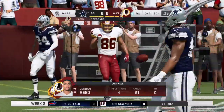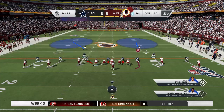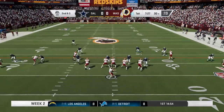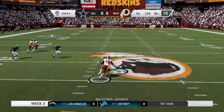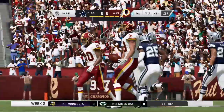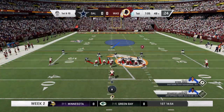A look at the numbers from a week ago for Reed: 4 catches, 61 yards. That was a nice job there pulling that one in. Now, this is an offense that will certainly spread the ball around a bit, and this is a guy that defenses had better focus on. A throw over the middle, taken in, and able to get this one across the 45 before he's brought down. That one good for a first down pickup of 18 yards.